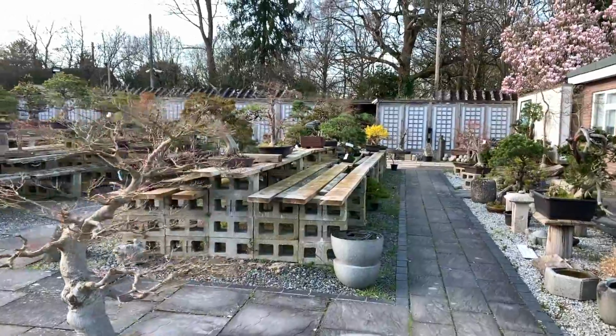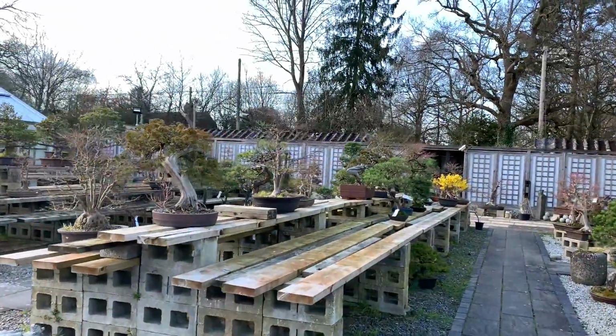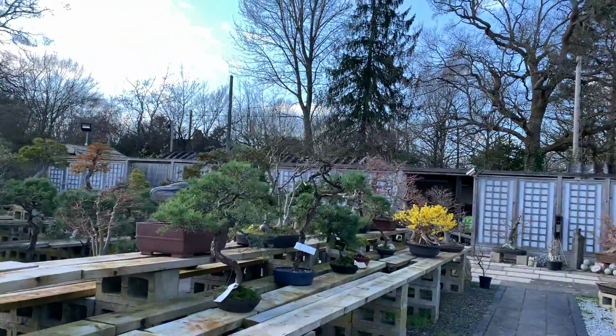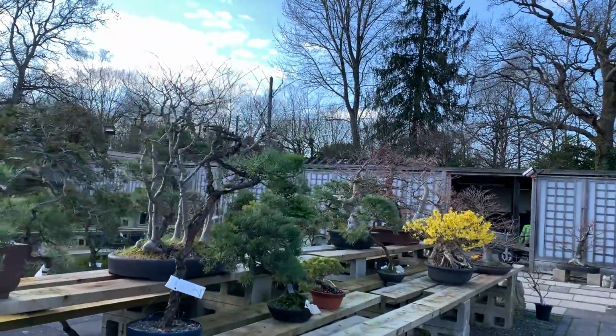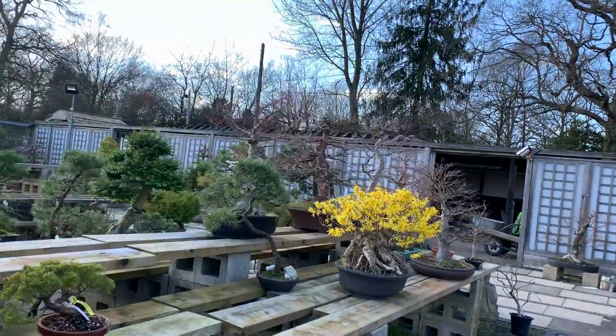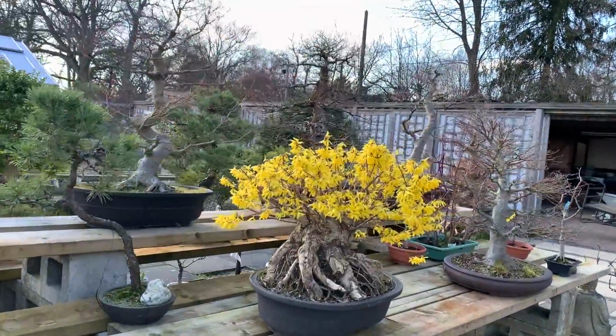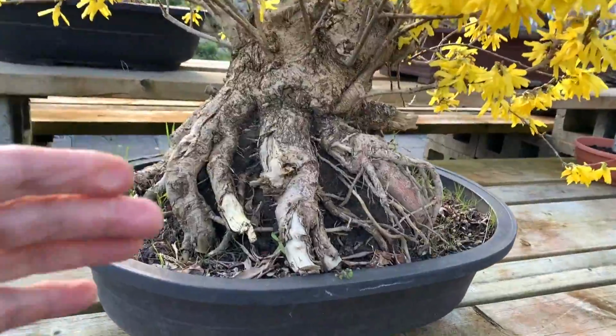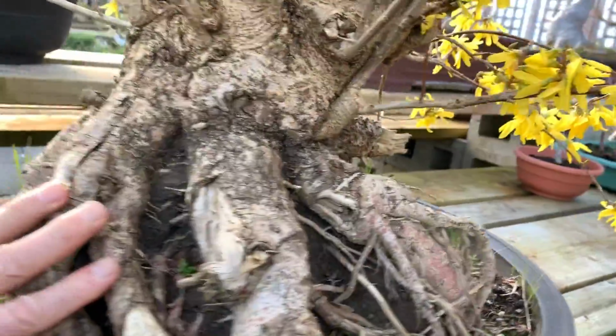More pines, more junipers. I'm going to show you a massive great forsythia. This is one I dug up from the field about 4 years ago. And 2 years ago, or was it last year, I did show some pictures on Facebook of it flowering. So this was just a stump. This was taken out of one of our hedges.